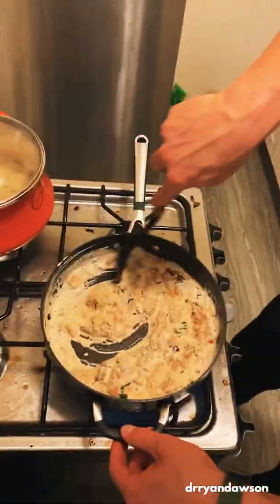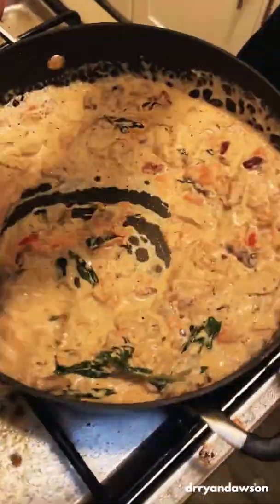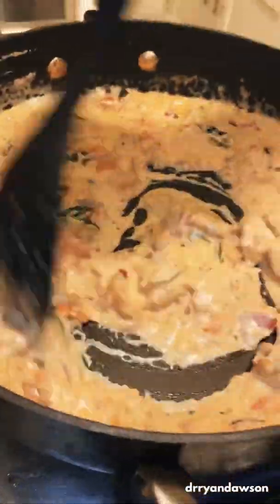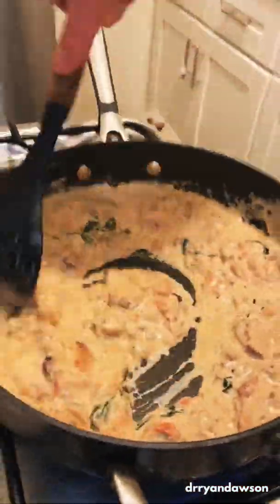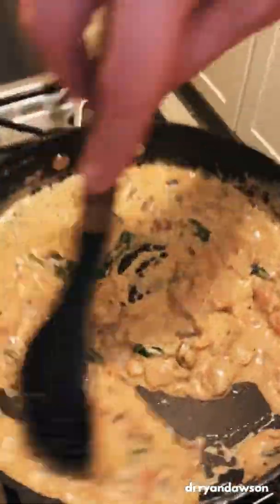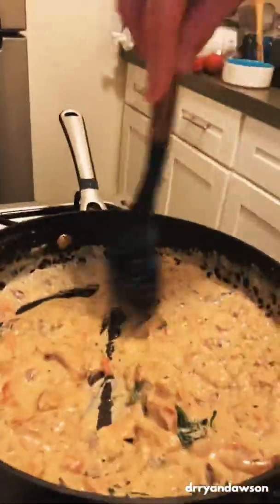So we mix it up. We're going to mix it up so that the cream gets nice and thick. And we got our basil mushroom garlic sauce with some extra herbs and tomatoes and onions in there. This is going to be fire. So we're going to leave that on there for a couple of minutes. Let some of the moisture cook out so that the sauce gets nice and thick and juicy. And this is going to be ready to go.